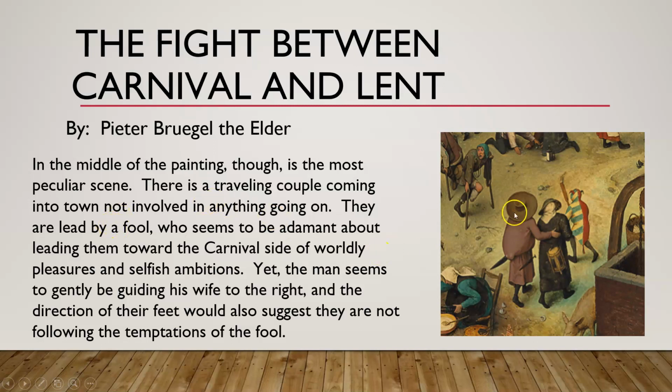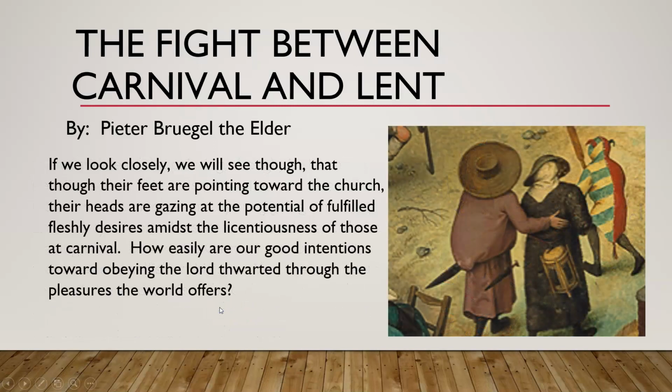But they're being led by a fool. See right here by his little dress. I'm not saying he's a fool, but he's actually a fool, a jester who seems to be adamant about leading them toward the carnival side of worldly pleasures and selfish ambitions. Yet the man seems to be gently guiding his wife to the right and the direction of their feet. If you look at their feet, okay, they're going this way, he's going that way. That would also just suggest that they're not following the temptations of the fool. If we look closely, we will see, though, that though their feet are pointing toward the church, their heads are gazing. See, their heads turn, at least hers is for sure, amidst the licentiousness of those at the carnival.